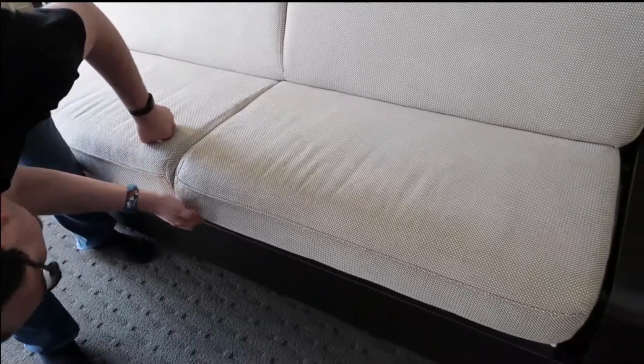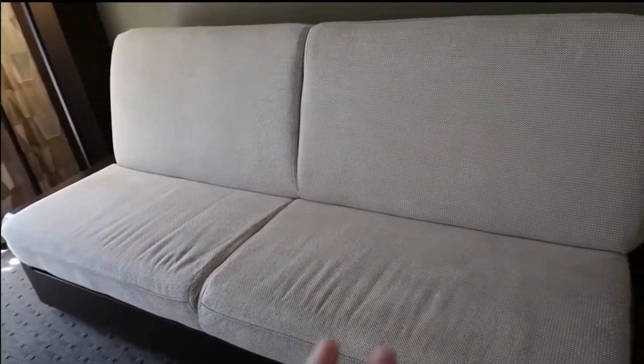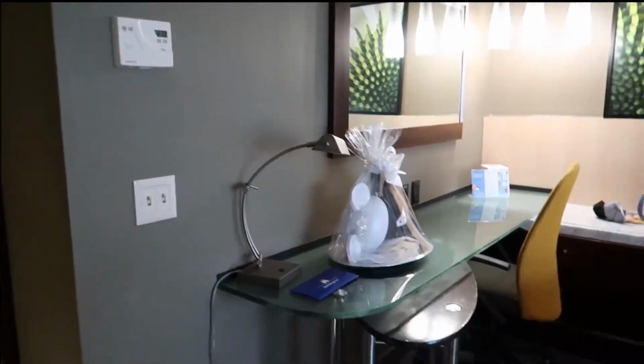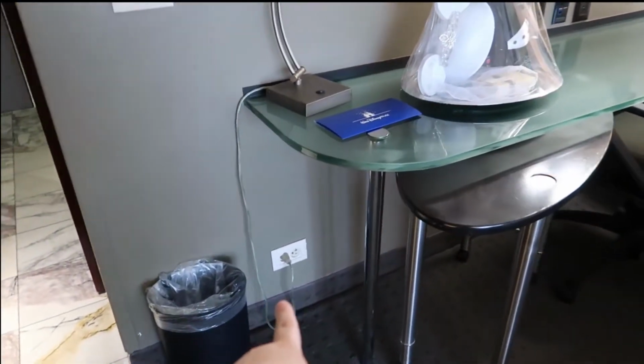I can feel it. Yeah, I can feel the mechanism for it, but I don't think I want to. Alright, so there's a mechanism to fold this out, but we're not going to do that for you. If we turn this way, this is our front door. We have this space in here. We have another outlet down there.